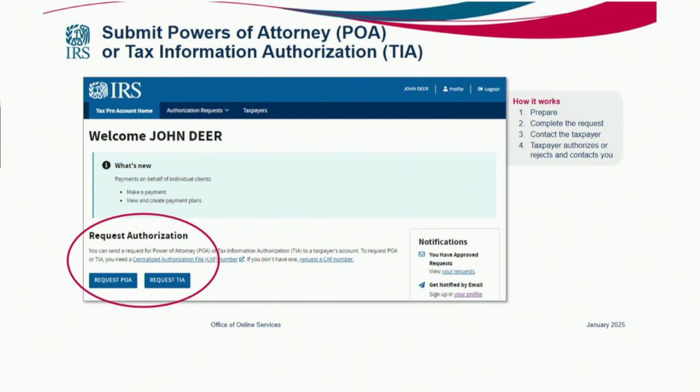First, you request a POA or TIA from your TaxPro account home screen. Now you will need your own and your client's information in order to complete this part of the process. If your CAF number has already been linked, then your details will be pre-populated. Once the request is submitted, it goes to your client's individual online account. Your client will be notified about the pending authorization request only if they already have an account and they've opted in to receive email notifications.